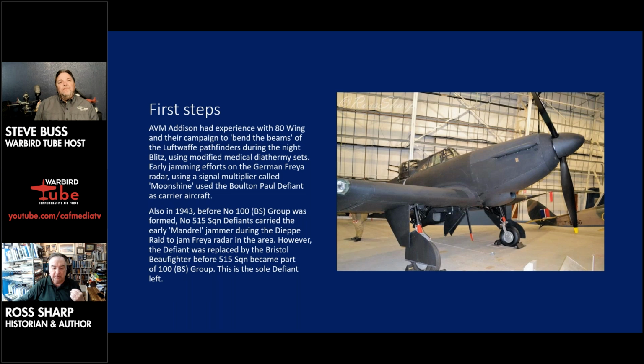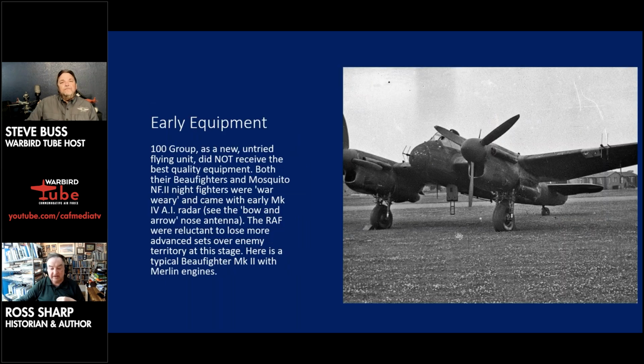And they used the Boulton Paul Defiant as carrier aircraft. Also, by the way, you can see there the sole surviving Boulton Paul Defiant in the world. That's in the RAF Museum. It was a strange two-seat day and night fighter that had no forward-firing armament. Slight flaw. Anyway, in 1943, before 100 Bomber Support Group was formed, Number 515 Squadron Defiants carried early Mandrel jammers during the Dieppe raid to jam Freya radar in the area. However, the Defiant was replaced by the Bristol Beaufighter before 515 became part of 100 Group. And I said that's the sole one there is.